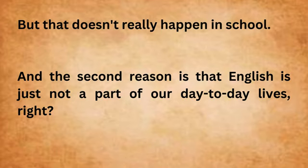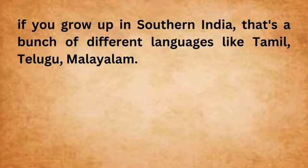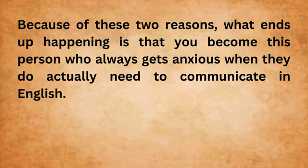And the second reason is that English is just not a part of our day-to-day lives, right? You are surrounded by people who speak in your native language. So if you grow up in North India, that's most likely Hindi. If you grow up in Southern India, that's a bunch of different languages like Tamil, Telugu, Malayalam. Nobody is actually speaking in English. And so there's also not enough incentive for you to make yourself uncomfortable enough to speak a different language. Because of these 2 reasons, what ends up happening is that you become this person who always gets anxious when they do actually need to communicate in English.